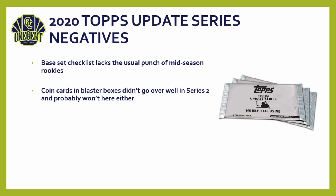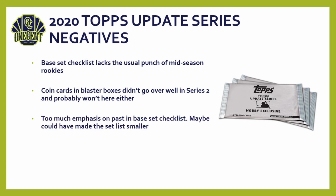And then I also think that the coin cards in the blaster boxes, those weren't any fun in Series 2, and I don't think they're going to be any fun here. Those were printed poor quality. A lot of them came out poorly. They weighed a ton. They don't carry a lot of value, and I wish they would have come up with something a little bit more creative for the blaster box relic that they include in every one of those. And then I do think that they put a little bit too much emphasis on the past and the base set checklist.